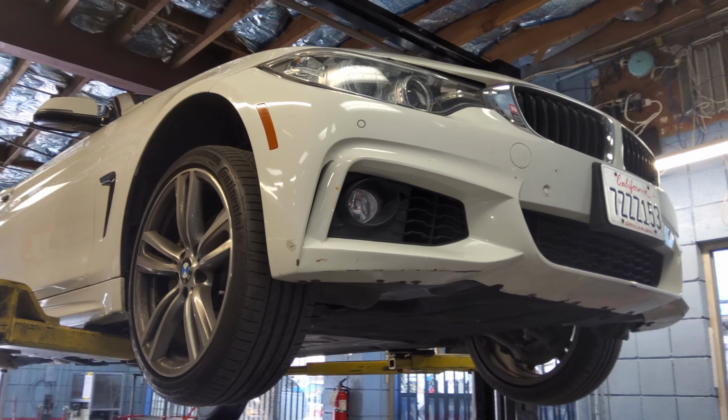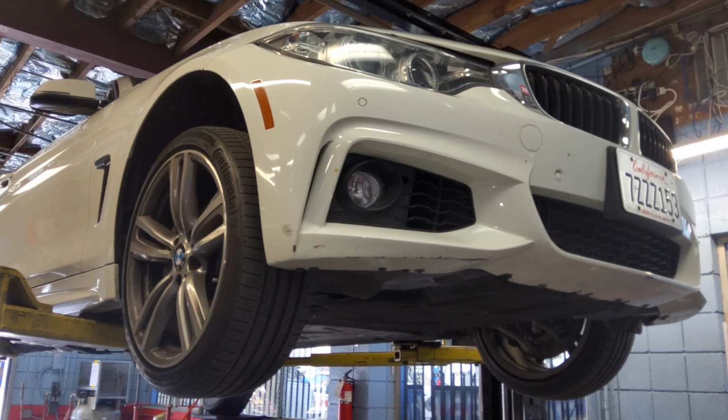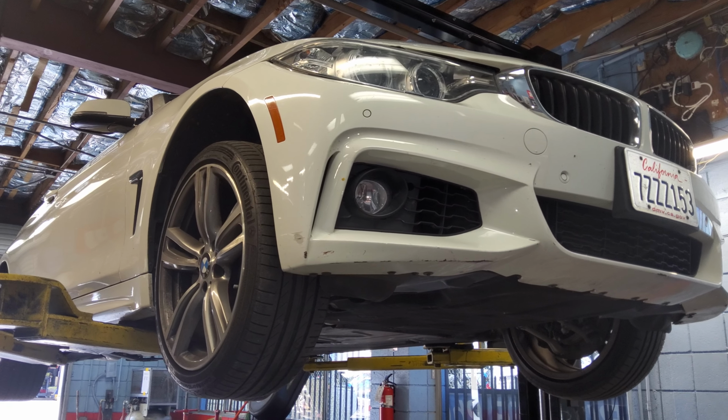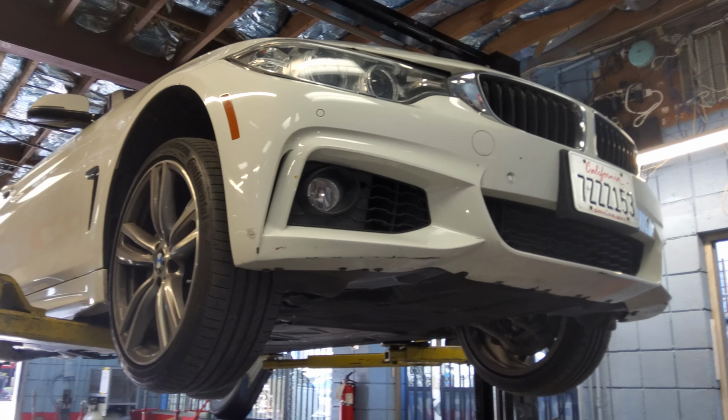My name is Joseph, the technician working on your vehicle. This is a 2014 BMW 435i convertible, and the customer states that there is a vibration noise coming from the front of the vehicle while driving at highway speeds.